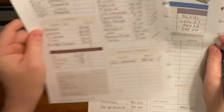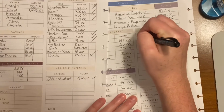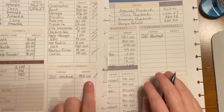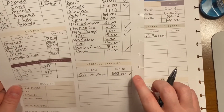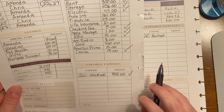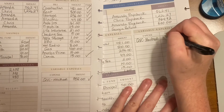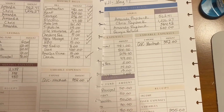And I'll go ahead and add this amount over here, since I do have a variable expense. And I'm adding this one because it's a large amount, and this is we bought a computer from QVC a few weeks back, and we're making payments on it. I can't remember, it's for 4 or 5 months, and so it's not a permanent expense. It will go away once it's paid off. So I'll count that as a variable expense and then put the 352 over here as well.